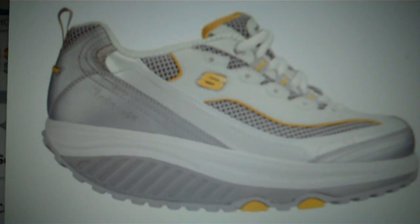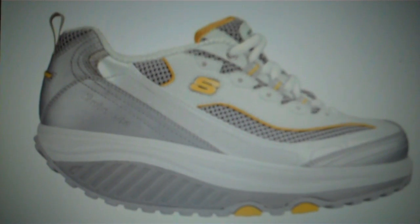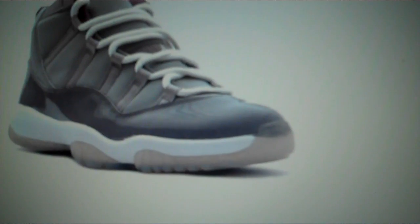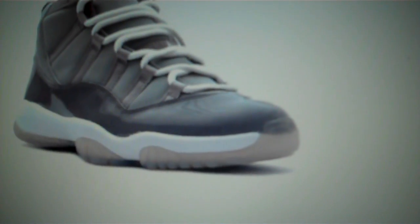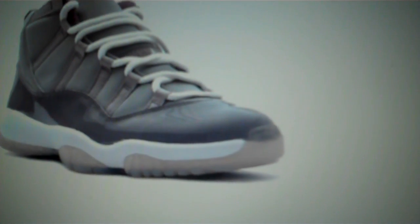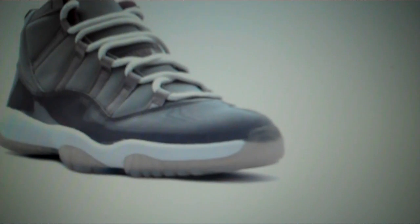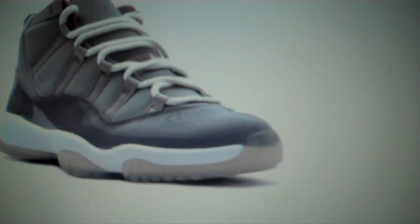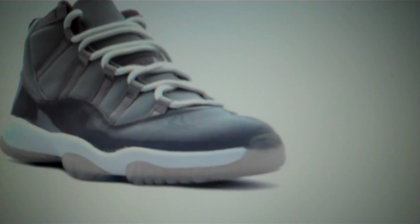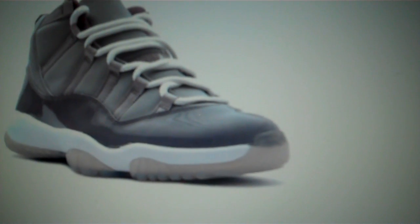Now, to go to the category that everyone's been waiting for, the best shoe of 2010. No surprise here, people. The Cool Gray 2010 release. This is by far the biggest release of 2010. Everyone wants it. As soon as you see a sneaker becoming a trending topic on Twitter, you know it's a big deal. This shoe had multiple trending topics worldwide on Twitter.